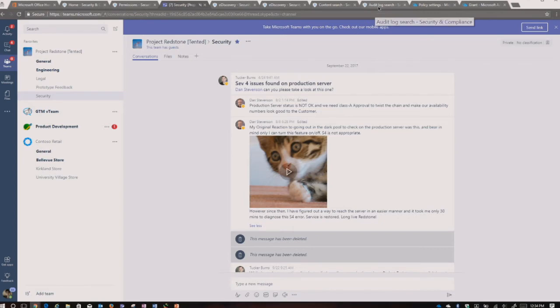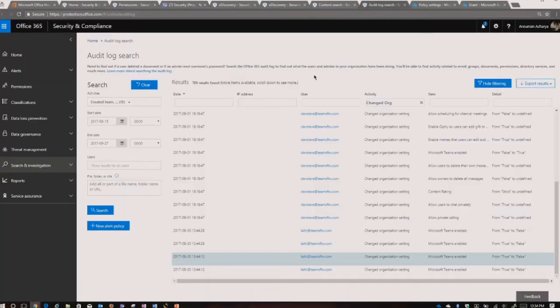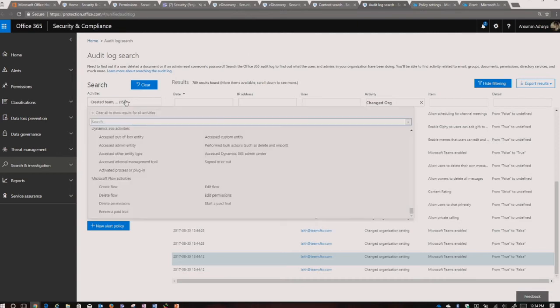All right, let's move on to audit log search, which is a favorite of our admins. One important thing to note here is that the audit log search functionality in general is not on by default in the Security and Compliance Center. So if you're a new user, you need to first turn it on before the events start getting recorded. Now let me show you all the events that we have over here.